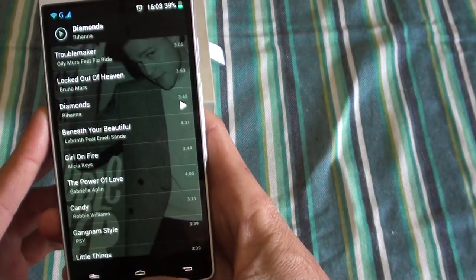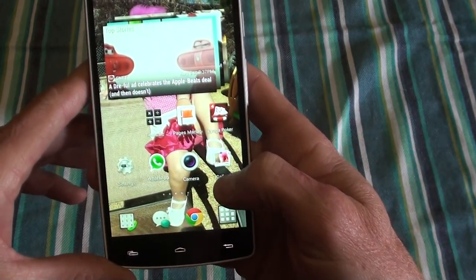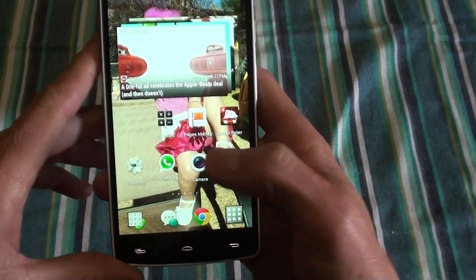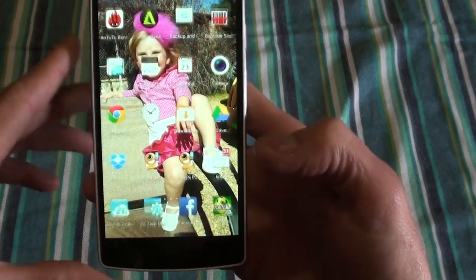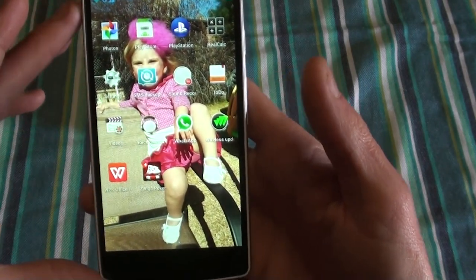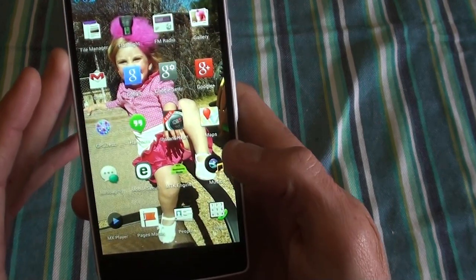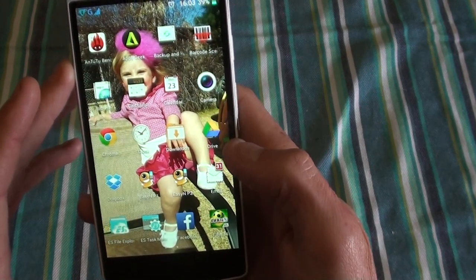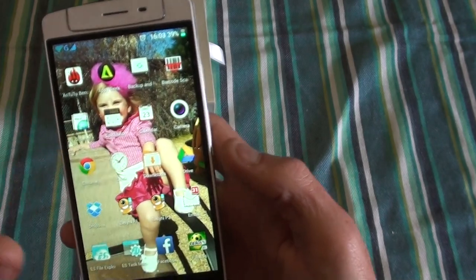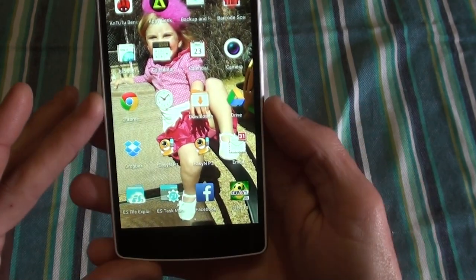So put all your music on there if you're into music as well. Obviously you've got WhatsApp, all that stuff where you download it from the Play Store, which is there. Put in your Gmail account and you're ready to start downloading. Some other apps, barcode scanner, put on there. Internet browser.